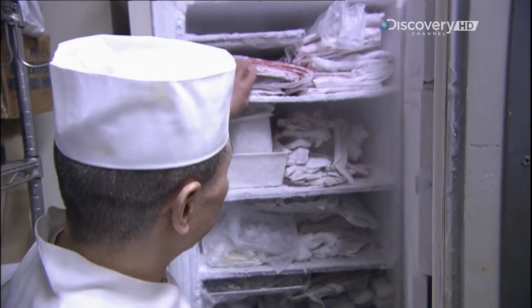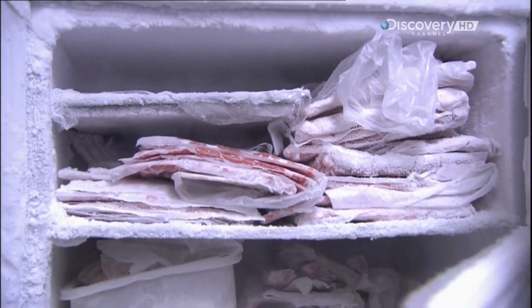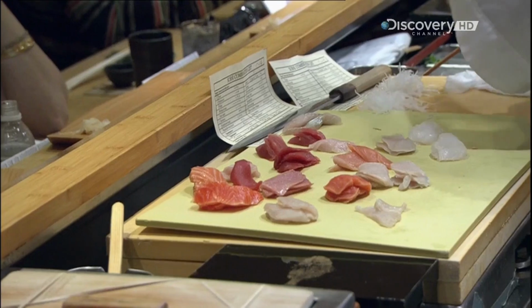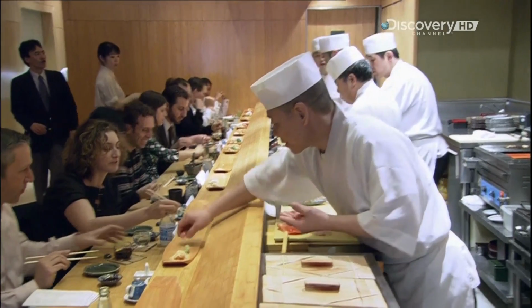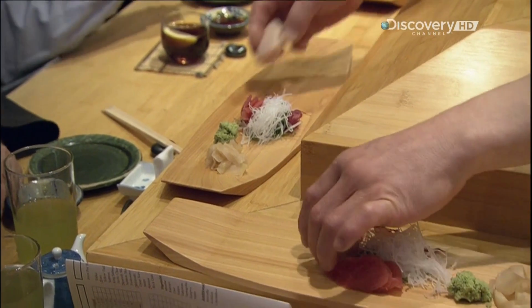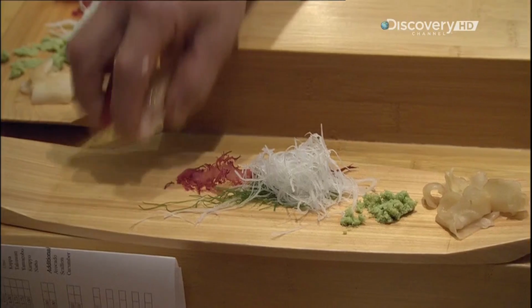It ticks over at a cool -77, compared to a typical -18 for your freezer at home. At this temperature, the fish doesn't deteriorate at all. When it's thawed, it will be as fresh as the moment it went in. It doesn't change the color, the same quality. With a preservation life of 3 years, Mr. Yasuda can ensure that whatever the season, New Yorkers get the best and the safest sushi. And when it comes to the master's creations, New Yorkers can't get enough. Move over, hot dog. Cold fish is in town.